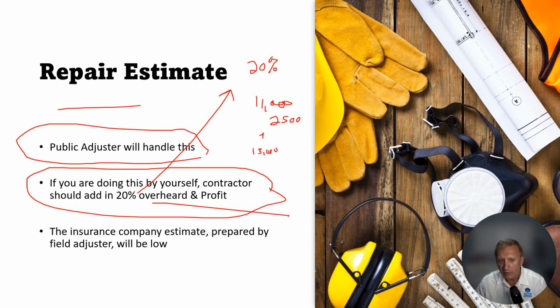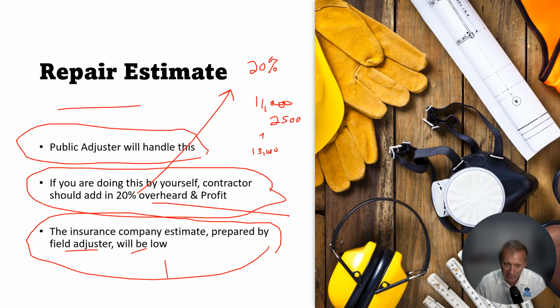So the insurance company estimate, which is going to be paid by the field adjuster, will be low. It will be lower than what you expect. There's a lot of things they don't put in there, measurements they do wrong on purpose, things they supposedly forget, they don't have, yada, yada, yada. It's the way they play with people, I'll just put it that way.